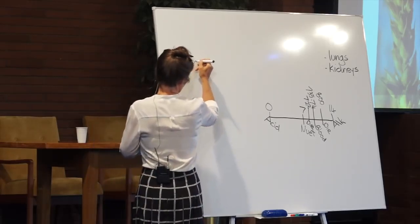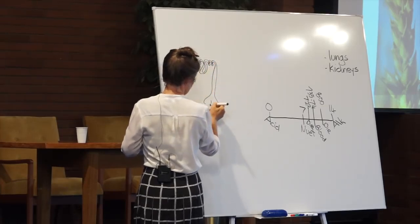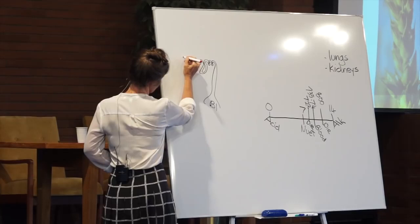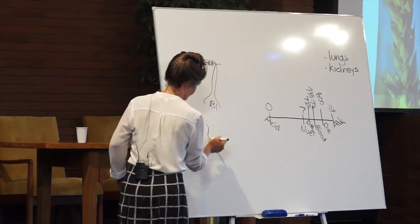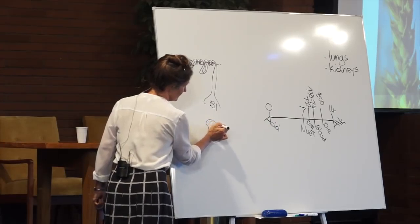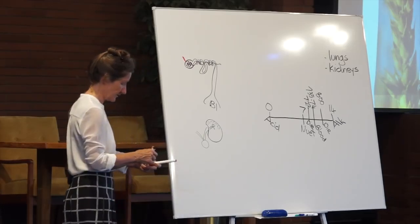In those little filtering units, the blood is filtered, and then the blood weaves around these tubules, and then it comes out into the bladder where it's urinated out. So the blood comes in, it weaves around the filtering units, and then it comes out and weaves around the tubules. In your kidneys, those little filtering units are all on the edge, called the cortex. And these tubules weave into the ureter, into the bladder, and then there's the ureter from the other kidney. So that's what it looks like.